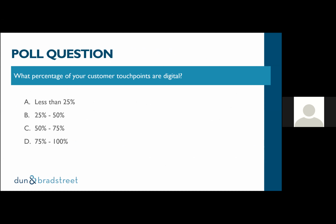Yeah, and so what we're going to jump to now is just a quick poll question here. Curious as to when you think about the customer touch points that you have through your order to cash process, what percent of your customer touch points would you say are digital? Is it less than 25, less than half, more than that? So we'll let those results come in here and kind of see where folks are at.